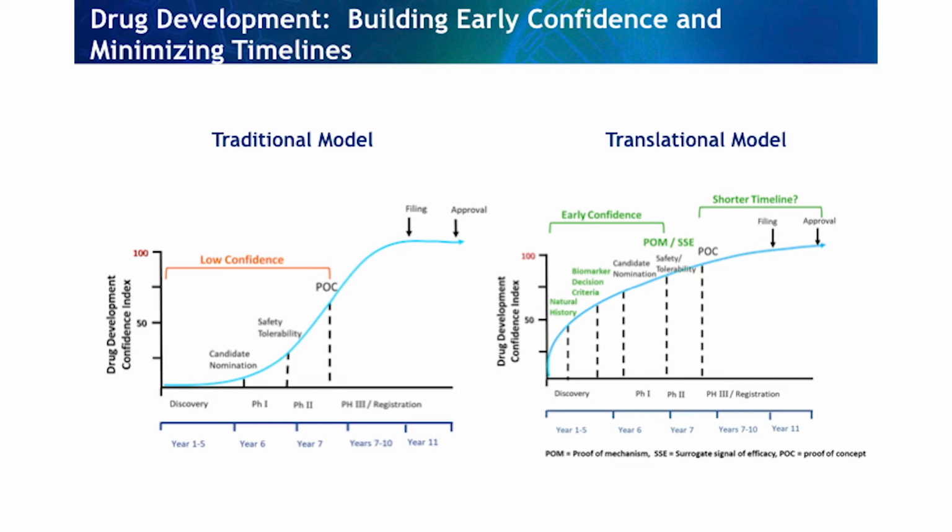In the traditional system, you would put a drug into the clinic. You would do PK and tolerability. Is it safe? Is it acting the way you want? And you really only learned maybe when you hit your clinical endpoints, your proof of concept. But in between there's very low confidence, and if you're relying on hope, and you're putting it off, saying we hope to hit those POC endpoints because it's safe and tolerable, you may get it several years in and be disappointed.